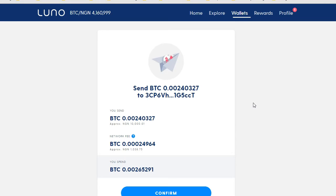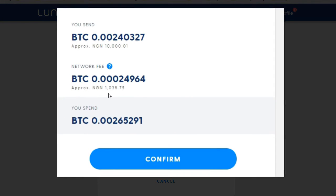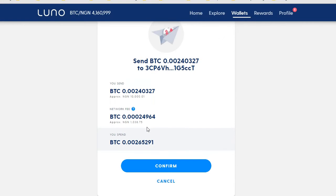What I'm going to pay here is 1,038 Naira worth of Bitcoin. So this is the transaction fee that I'm going to pay. Luckily, it's not that high. Sometimes it gets as high as 3,000 Naira. Like I said, this varies from time to time. So this is what I would pay here.